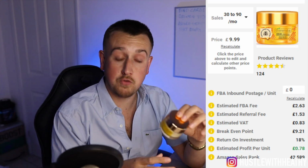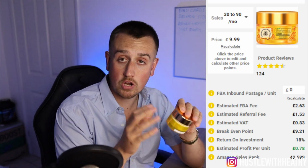So let's look at the beauty products that I've ordered from the wholesaler. I ordered 3 different products in total. One of the products I ordered was this honey cream. I ordered 40 units of those. Now, there's not a huge markup on this stuff, but I really want to test more replenishable stock. So basically what that means is I can send these in. If they sell well, I can easily buy more from the wholesaler, send them into Amazon, and it's just continuous profit that you can make.